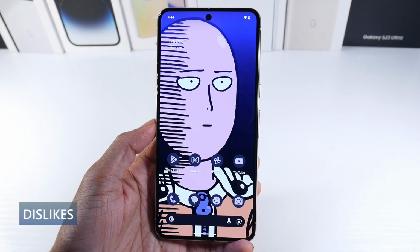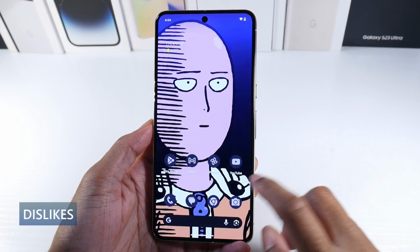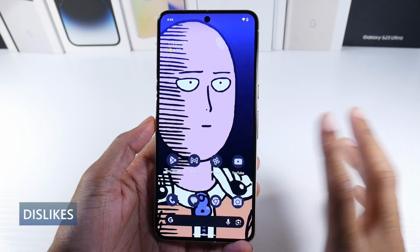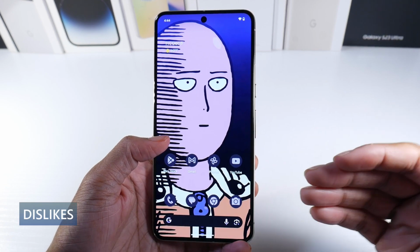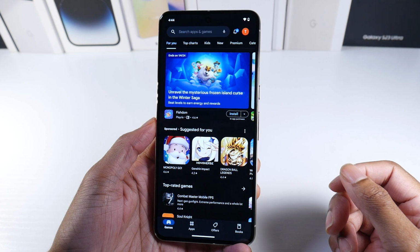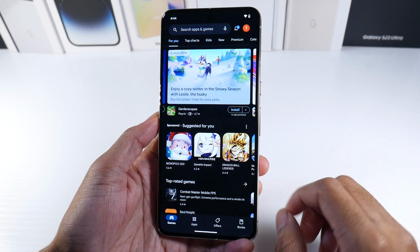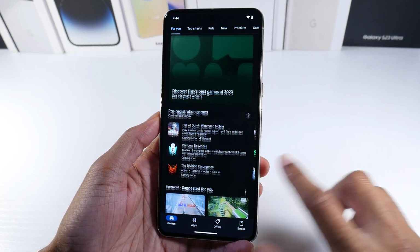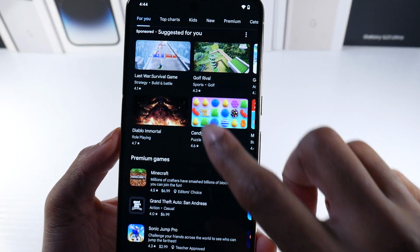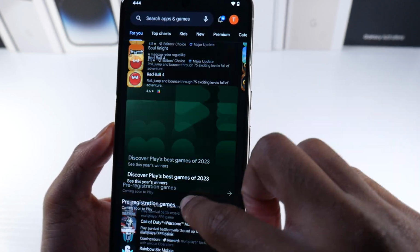So let's talk about the two things that I just did not like when using this phone. I think this phone has some weird software glitches, not a lot, but it has to do with animations and scrolling and stuff like that. So even though I think Pixels are some of the smoothest devices, in certain applications like the Play Store, I don't know if you guys can see that, but there's always this weird little lag when you're scrolling, and it drives me insane.